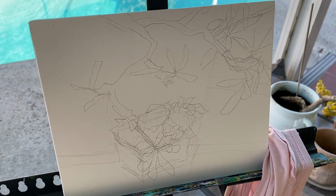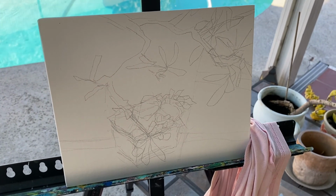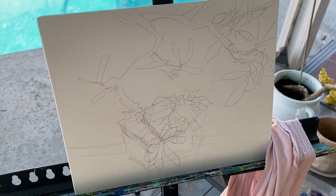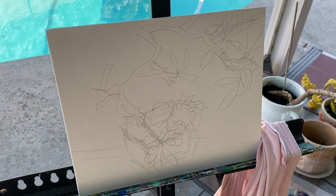But I like the idea of this overlapping of two objects, like they're mingling together. And then with the geometric squares for the tabletop, I think it will be a nice contrast between these organic shapes.